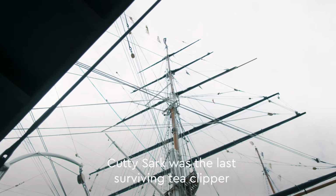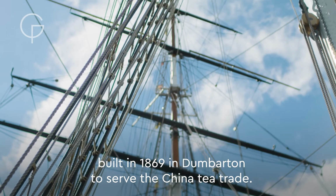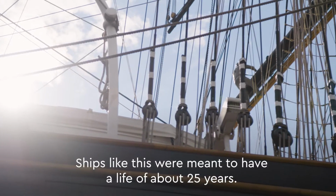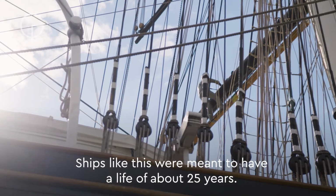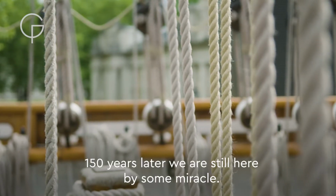Cutty Sark was the last surviving tea clipper, built in 1869 in Dumbarton to serve the China tea trade. Ships like this were meant to have a life of about 25 years. 150 years later, we're still here by some miracle.